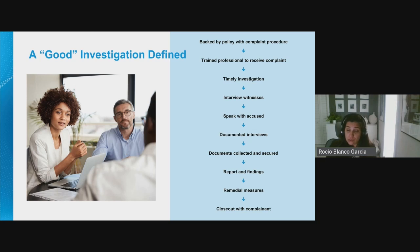You're going to be interviewing witnesses, and today we're going to be talking about what that should look like and what steps you need to be taking when you're interviewing witnesses. But a good investigation should be backed by witness statements. Sometimes we don't have those. Perhaps the particular allegations do not call for those, but if they do call for them, the expectation is that there will be witness interviews. And you want to speak with the accused. This is something that we miss so often.